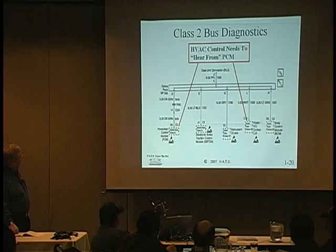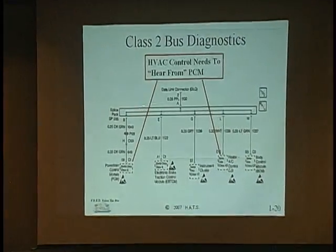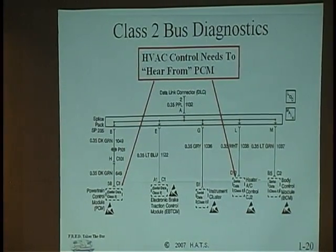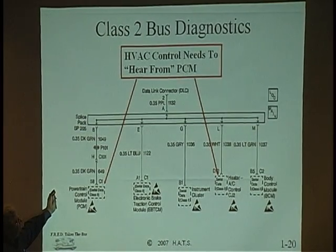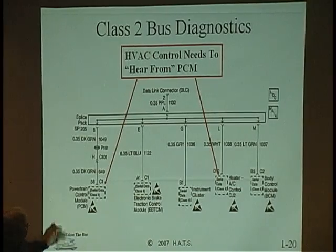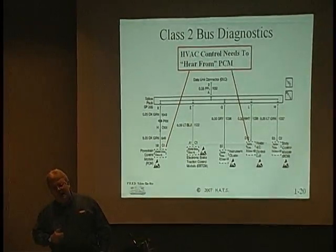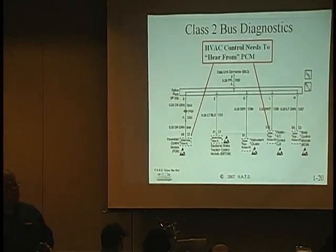All right, 1-20, we talked about the PCM needing to hear from the HVAC and vice versa because they have business on this bus. But whatever else, if you had an airbag module over here, the ABS module may not care about the airbag being there or not being there on the bus, reporting in. U1000s are generic codes, as are U1255s.